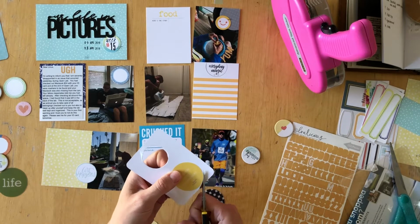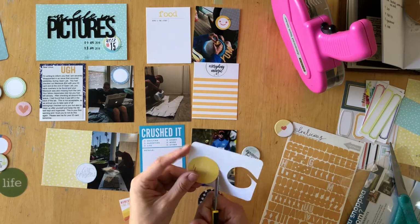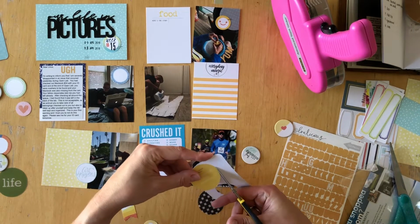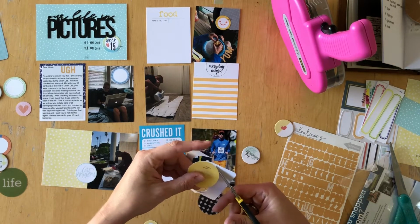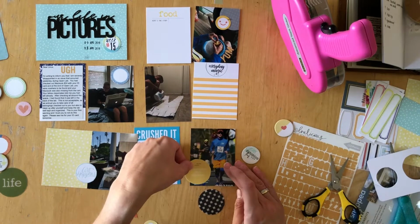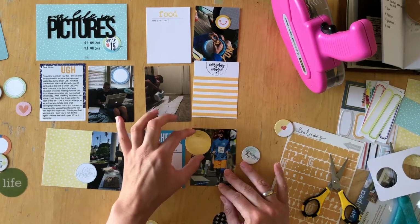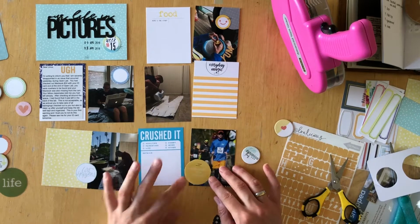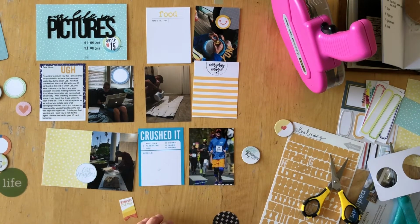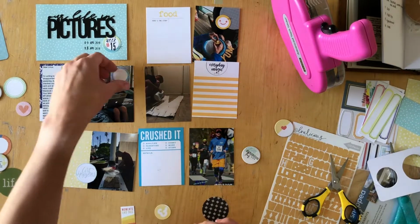So I decide, since I cut the circle art out of this Project Life card, there's still white cardstock left, so why don't I just staple it to this white background and then add it to the card. But it's just so big and heavy and it doesn't work. And I try for a very long time to make it work, but you will see it won't end up on my spread in the end.